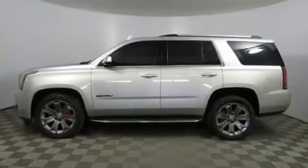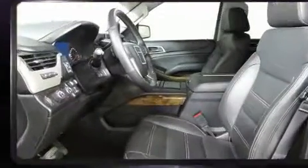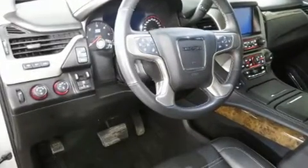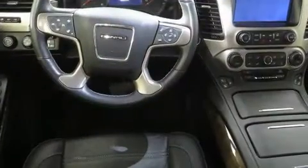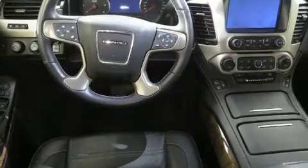Discerning drivers will appreciate the 2016 GMC Yukon. With just over 45,000 miles on the odometer, this four-door sport utility vehicle prioritizes comfort, safety, and convenience. It features four-wheel drive capabilities, a durable automatic transmission, and a powerful eight-cylinder engine.